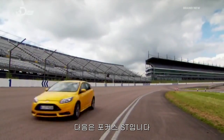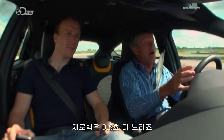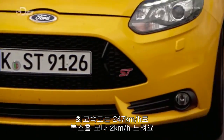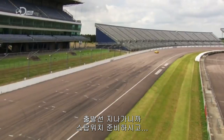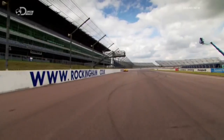Next up, the Focus ST. Now, this Focus one's got 30 horsepower down on the Vauxhall, gets to 62 over half a second slower. But its top speed is only 1 mile an hour short at 154. So, high-speed test, it should be close as we head for the line to start the clock now.